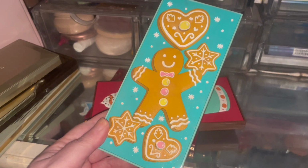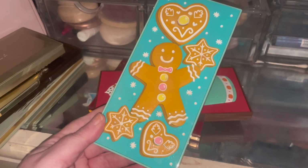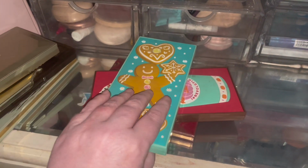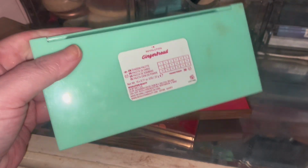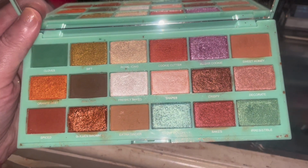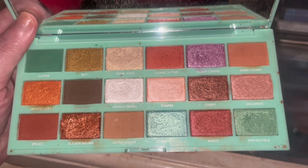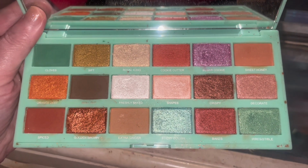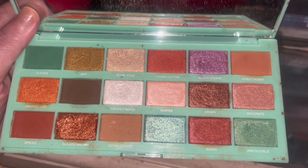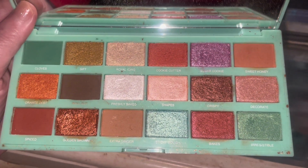Right, I struggled to pass this one up though. It is the cutest packaging, and around Christmas time I want something like this to feature on the channel. So yeah, it's the I Heart Revolution gingerbread palette, and it just has the most beautiful shades in it. I will say this again, I feel like from Revolution, the I Heart Revolution is the best formula that they do, and we'll always go to that formula over the palettes like Forever Flawless and things like that. I do have one of their palettes. I'll show you that in a second.